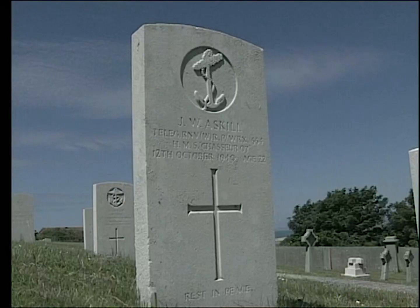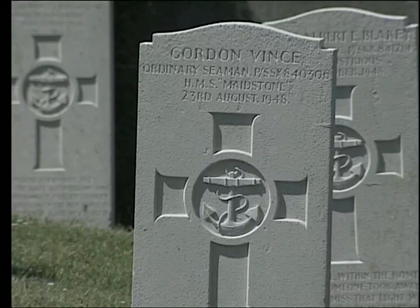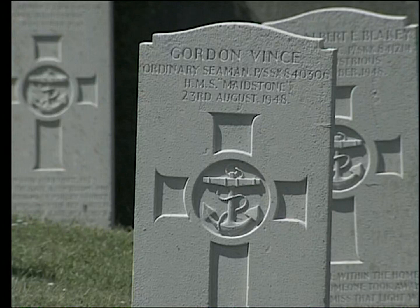They shall grow not old as we who are left grow old. Age shall not weary them, nor the years condemn. At the going down of the sun and in the morning, we will remember them.